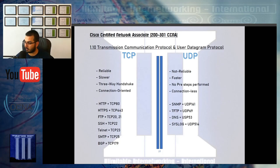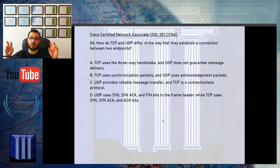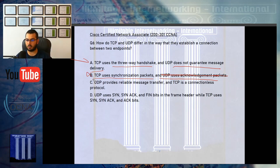So going back to the question about how TCP and UDP differ, see there is no choose two, so I will choose only one answer from these, and that answer will be TCP uses 3-way handshake, I've just said that in the slide, and UDP does not guarantee message delivery, not reliable. So that's it, it's correct. But let's just read the other options, maybe there is a more accurate answer. TCP uses synchronization packets, okay, which is in the 3-way handshake. I did explain that in chapter 1. UDP uses acknowledgement packets. No. UDP has no pre-steps performed, so it uses no packets at all. So this is definitely not.